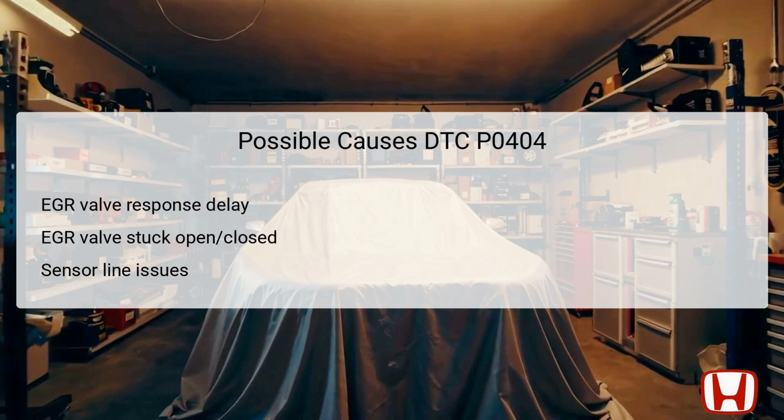The causes of DTC P0404 can lead to various mechanical or electrical issues within the EGR system. First, a response delay from the EGR valve means that it may not react as expected when commanded by the PCM, causing discrepancies in readings.